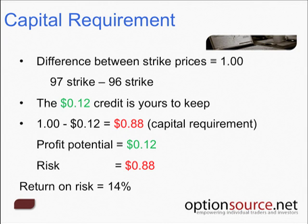So in this particular scenario, in this particular example, our risk reward is not that great. But again, if we're looking at it based on a percentage rate of return, all the underlying pair has to do is just stay below the 96 strike, and we're going to capitalize on that 14% rate of return.